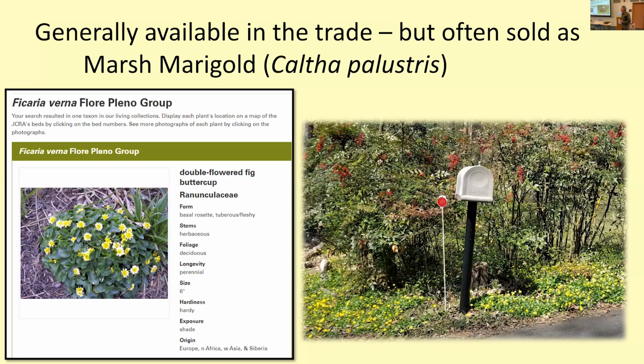So let's get back to the main subject for today. So this is a plant that has often and probably for 100 years masqueraded as marsh marigold, a native plant, which occurs in our mountains, but further also in the Northeast. And it's been sold in the trade. Ficaria verna used to be called Ranunculus verna, and I'll get to that in a minute.